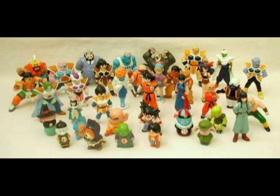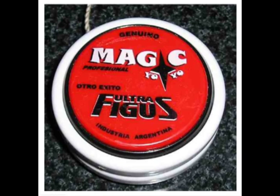Hey there everybody, it's OldFan, and today we're going to be taking a look at the Dragon Ball toys of a very little known toy company from Argentina, Ultra Figus. I must admit that after all these years, I still know very little about Ultra Figus, or the extent of everything they may have produced.